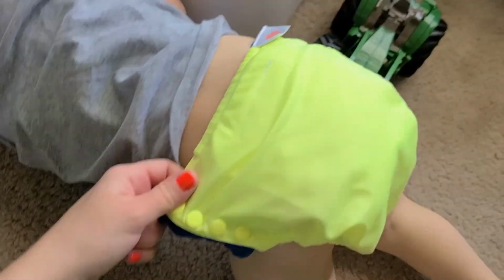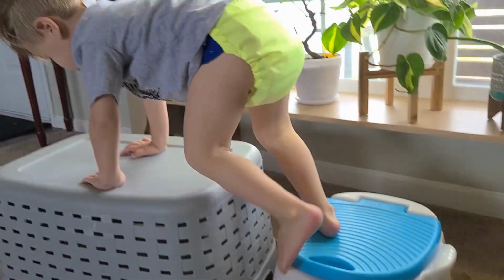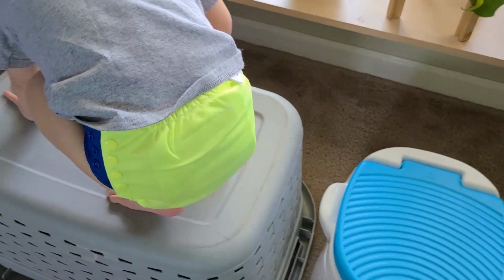All right, so we've put on this flip system and we'll try to potty later. No potty success this time. So yeah, these have nice stretchy sides, so we'll try to pull them down and try on the potty later.